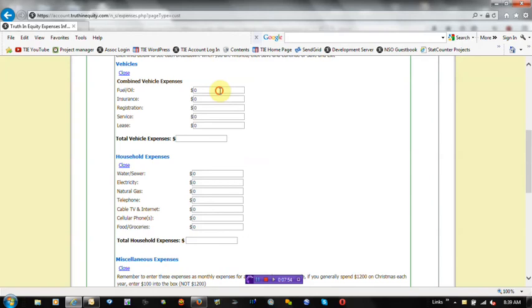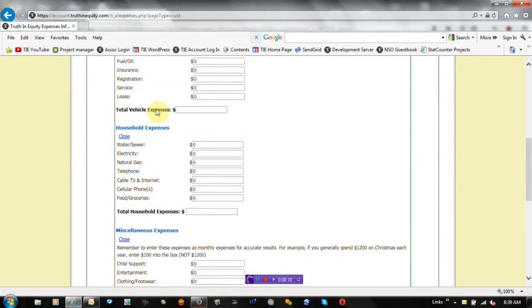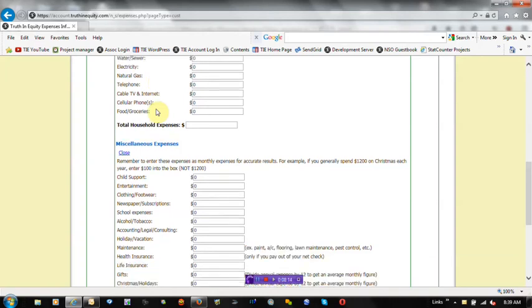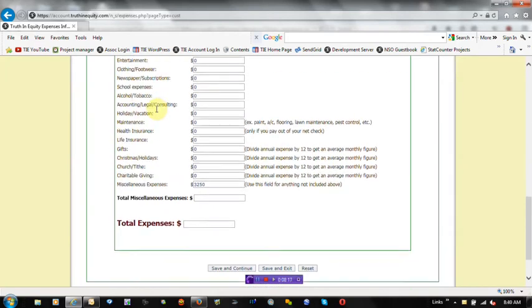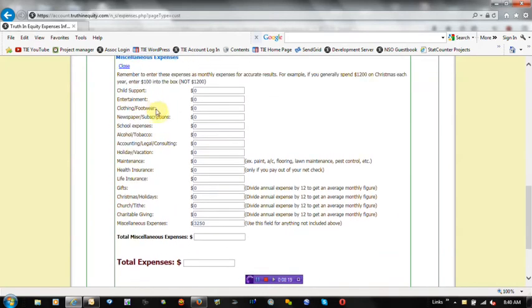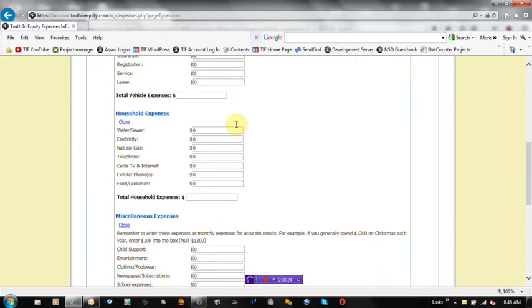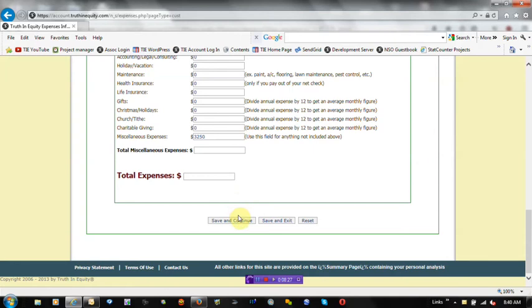What does he spend on his vehicle per month? Insurance. Registration we don't spend every month, so divide it by 12. Service. We don't spend a monthly service on our vehicles, so the aggregate over the last 5 years or whatever, divide by 12, divide by 5, whatever you got to do to get to a monthly number. Okay? It's not rocket science. Maybe for some, but I'm sure not for you. Pretty detailed here with the expenses, but I did a total of $3,250. Okay? So, save and continue.